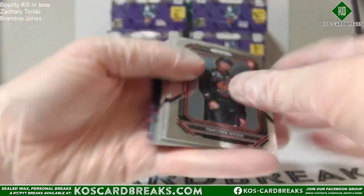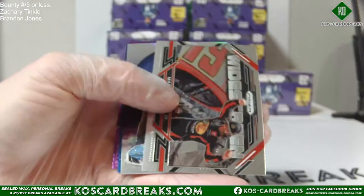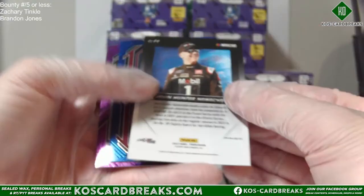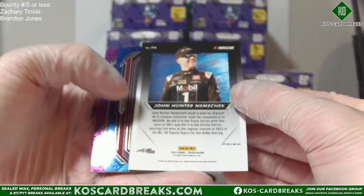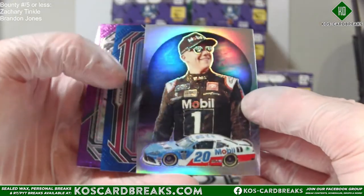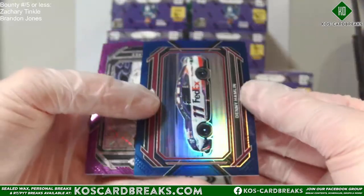Is it possible to get the manga and the color blast? I think we got something here we haven't seen yet. We got widescreen Martin Truex Jr. and yeah, I don't know what this is. John Hunter Nemechek P4. P4 is the card number, but I am not sure what that set is right there. But John Hunter Nemechek, obviously top loading that.